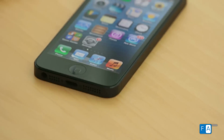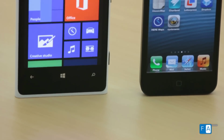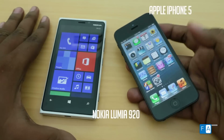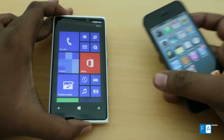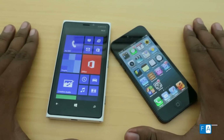We've got the iPhone 5 here today. So we are going to compare the Apple iPhone 5, the smartphone flagship from Apple, or the only smartphone flagship from Apple, versus the Nokia Lumia 920, which is Nokia's current flagship. So we are going to compare both these devices.